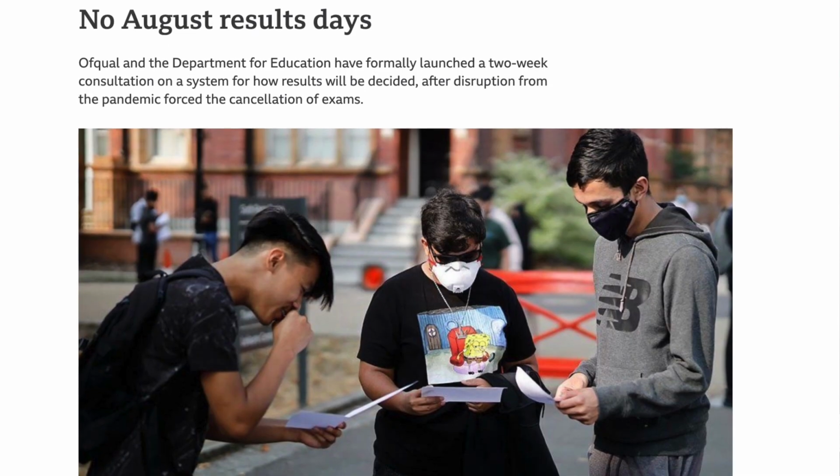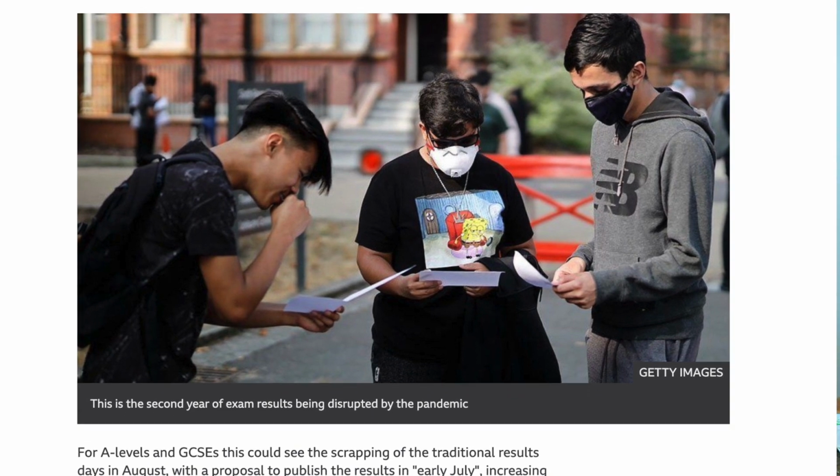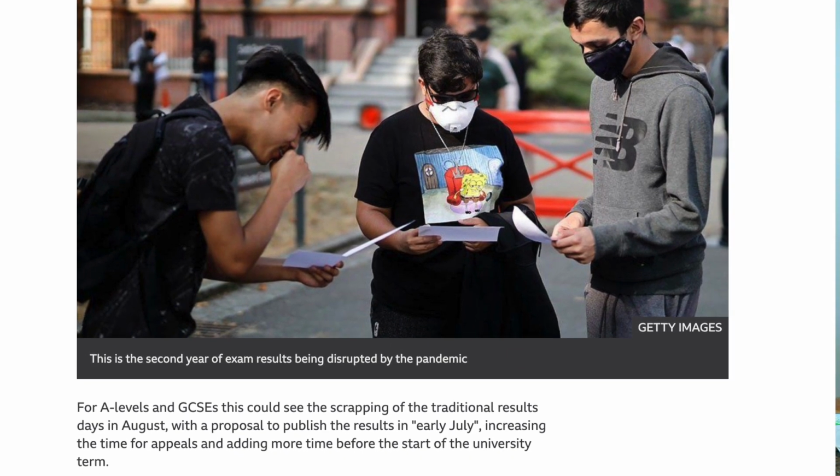According to the current information, results day will be moved from August to early July. The idea is that it gives time for A-level students to appeal their exam, and also gives them more time between results day and the start of university term. What you as a GCSE student can be doing is, if you receive your results and in 1 or 2 subjects you're not so happy with your result and you think you did much better in your exam, you should be able to ask for a copy of your answer paper.